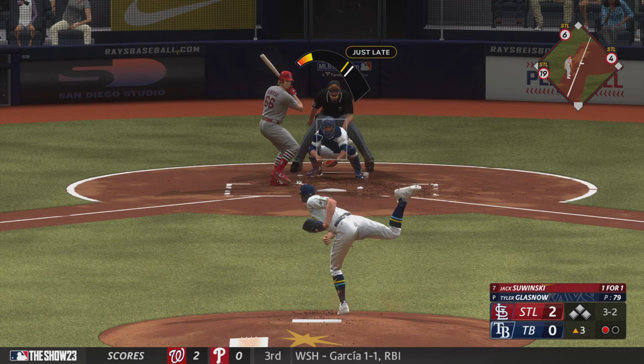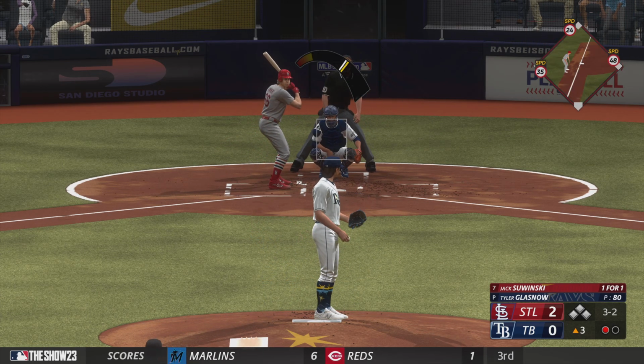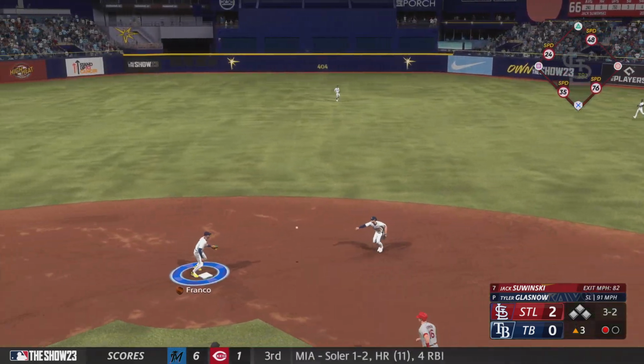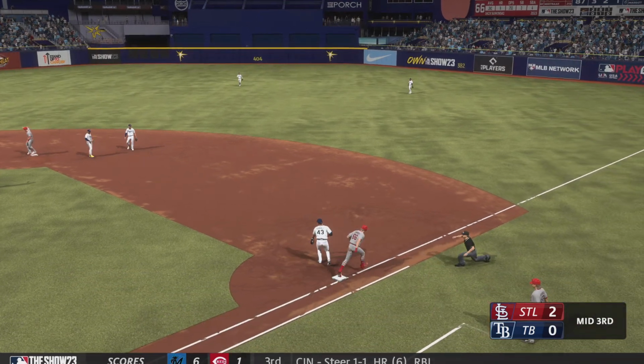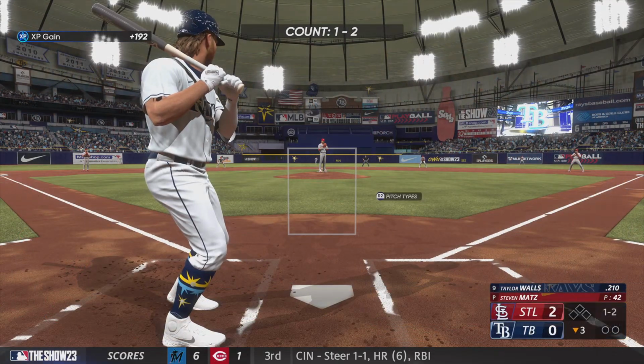Knocks that one away, and we'll do it again. Eighth pitch of the at-bat coming up. Ground ball right side, could be two. Throw to second. What a double play that was. Inning over. Ready to go for the last half of the inning.